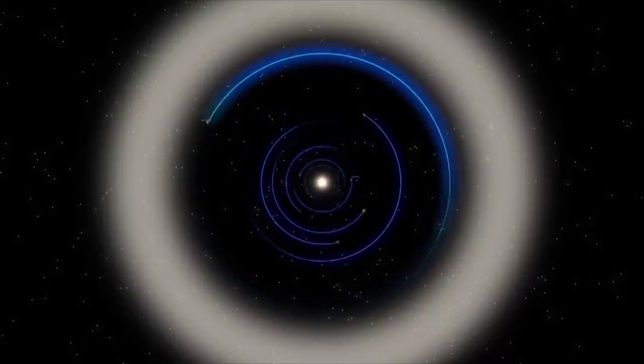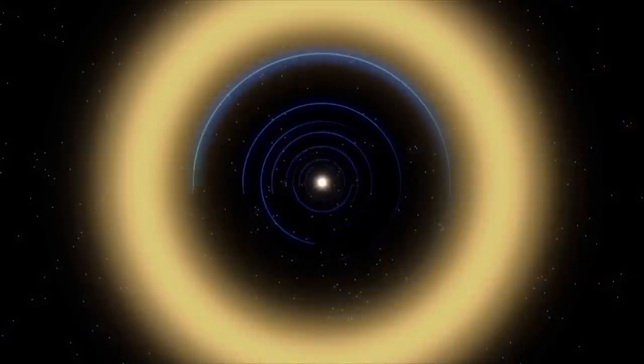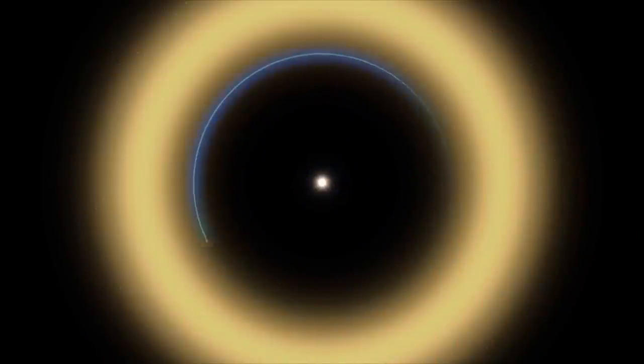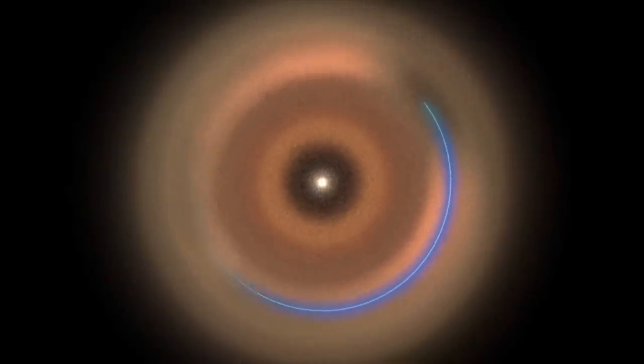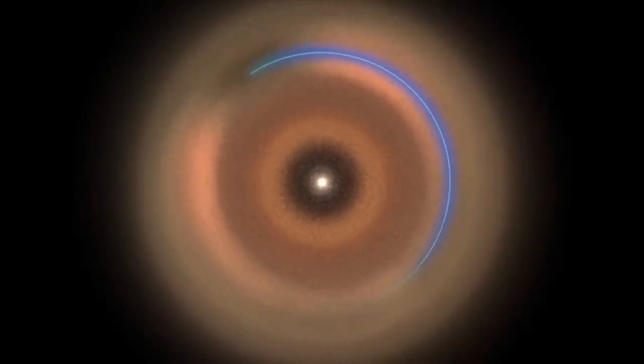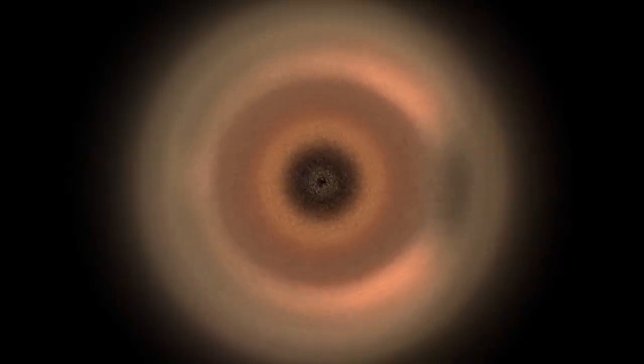Now, a computer simulation can help show us how the Kuiper Belt may appear to an infrared telescope observing our solar system from a distance. It appears as a glowing ring because collisions within the belt create dust which radiates a faint infrared light. A gap in the ring reveals the presence of a planet. In this case, Neptune.